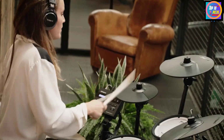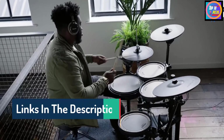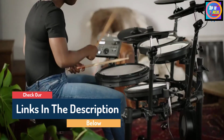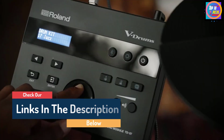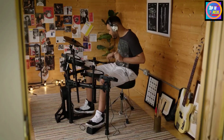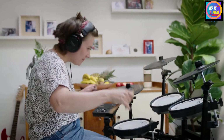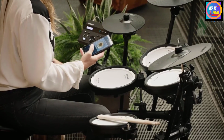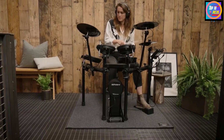The TD-07DMK proves that Roland's main concerns are playability and feel, with the double-ply mesh heads providing a real feel playing experience. Not only did we find the mesh heads near enough replicated real drum heads, but they're also tensionable with a drum key, meaning we were able to personalize the feel and stick response to our liking.